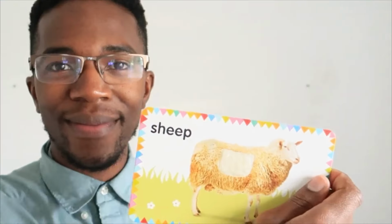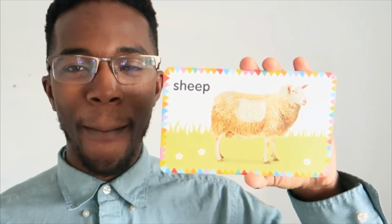Our first animal is a sheep. Meh, meh. That's the sound that sheep make. Sheep have wool to cover their skins. Wool feels really soft. Can you say sheep? Sheep. Good job.